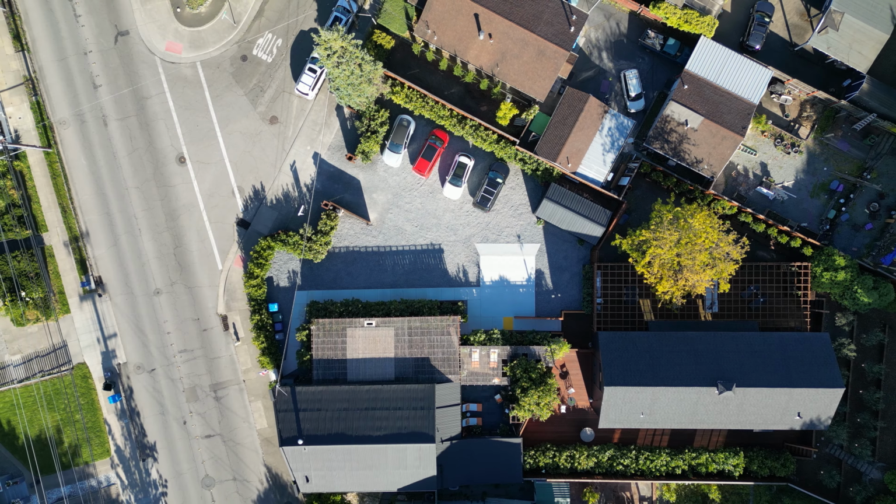Everybody that's been in the property has said, oh my gosh, this is an amazing retreat. It's incredible because you can still walk downtown. You're close. It has great drive-by traffic, but it feels removed. It feels private.